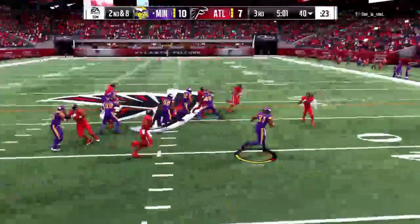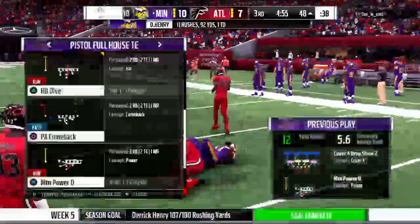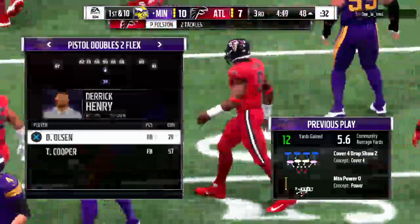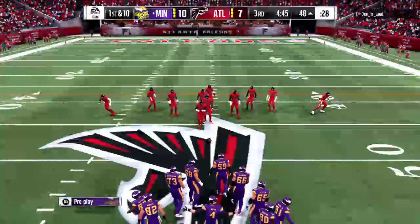They'll run it again with Henry. Runs over him, and he'll be taken down, but not before he gets into enemy territory. 12 yards there as they move the chains. They're trying to show that they can run the ball and protect this lead. Give it to the backs, play a little bit of keep away, don't you think? And that's probably a good philosophy at this point, going to make that defense stand up and stop them.